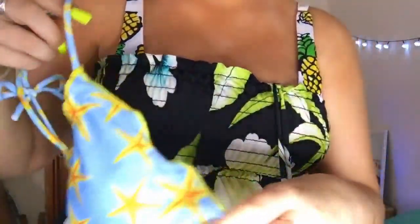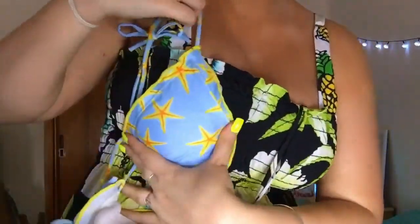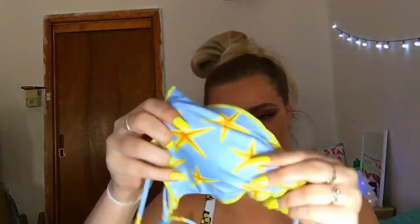I'll show you here. I know you've already seen the try-on, but who is that covering a nipple? Like, what do you mean medium? Anyways, I'm not saying I'm a medium. I'm bigger than a medium, but that is not a medium. That's like an extra small. Look at the padding. Can you see it? That'll cover your areola and a little bit around it. Medium my ass.